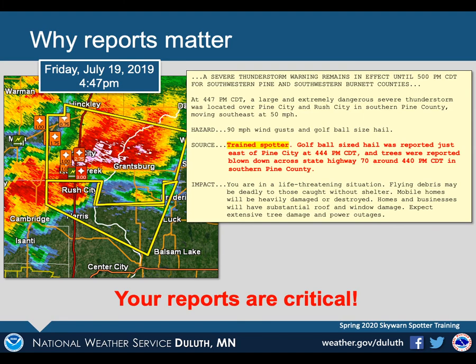Your reports matter because they go into our warning decisions. This is an example of storms on July 19th, 2019 that went through Pine City. Only because we had the reports were we able to have high confidence in the warnings that we were issuing, and we were able to increase the size of the hail in the warning, as well as the winds. So in this case, we had source, train spotter. Golf ball size hail was reported just east of Pine City. These reports really help the people in the next community downstream and also the other people that are communicating this on TV and radio to take the warnings seriously. They let people know that, yeah, this is a really serious storm.